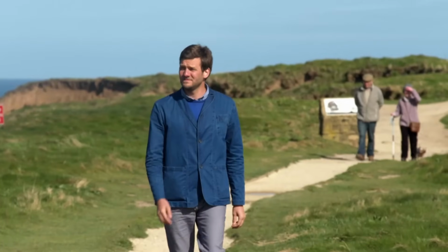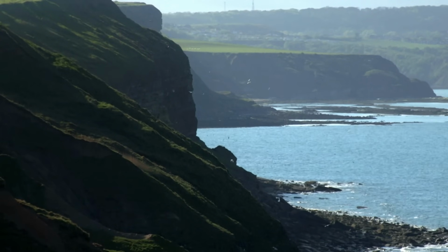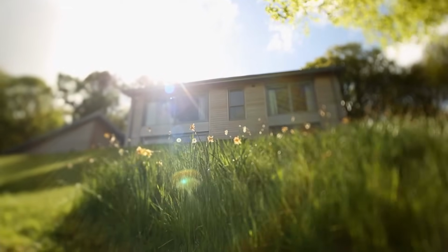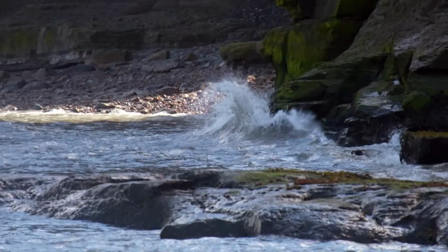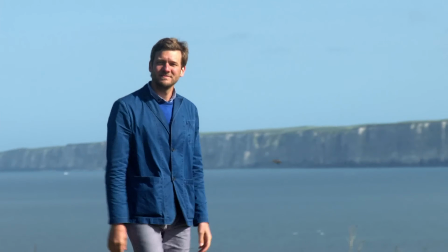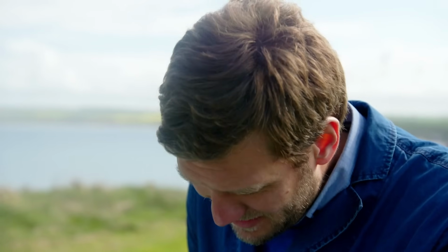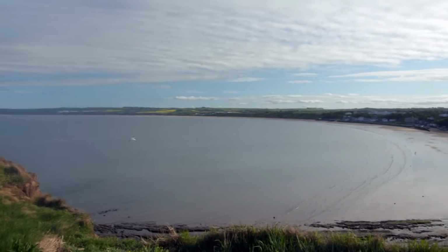I'm on the last leg of my tour along the North Yorkshire coast. So far, I've visited a variety of homes, from modern eco-houses to traditional country cottages. Now I'm going to let my imagination run wild and design a fantasy home of my own on this fabulous stretch of coast. We've got to Filey Brig, and I've come here because, well, it's the most epic bay you can find for a long way.